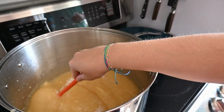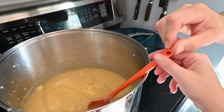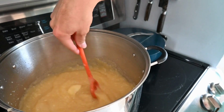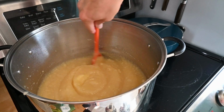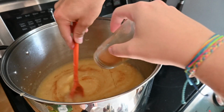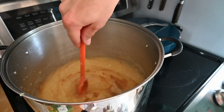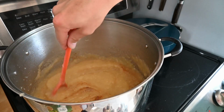Can you also do me a favor? Can you stir? That's what you can do. We're going to put cinnamon in our applesauce because that's how we like it. Just keep stirring. Does that look like enough? I'm guessing once it's mixed in. Well, you can taste it and then tell me.